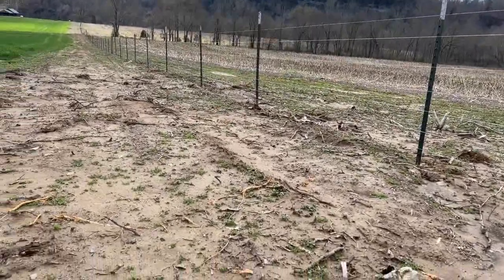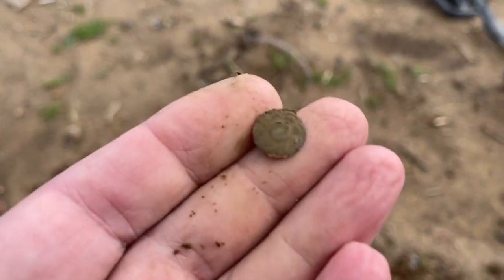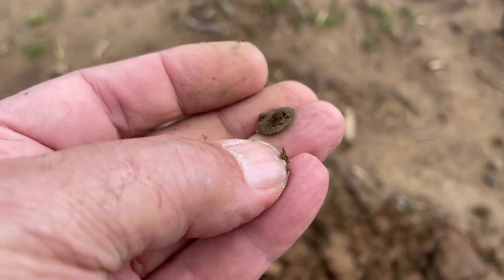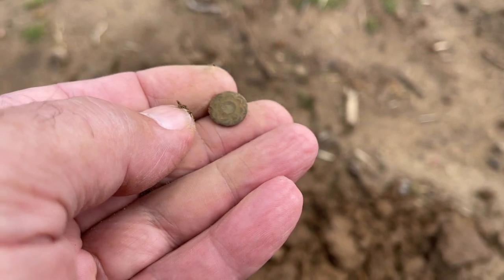We moved to a different spot. They've cleaned up along the fence row, and I've hunted this quite a bit in the past. And I got a flat button here, little cuff button, still got a shank. That's a good find there. I'll see if I can catch up with Mike.